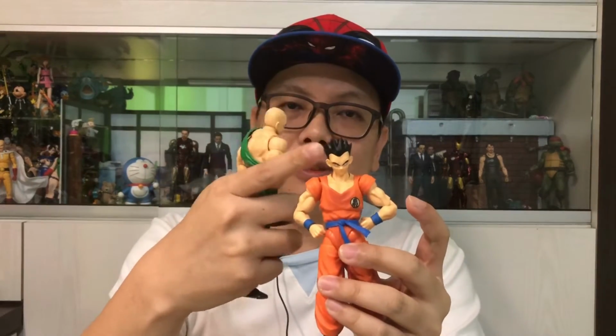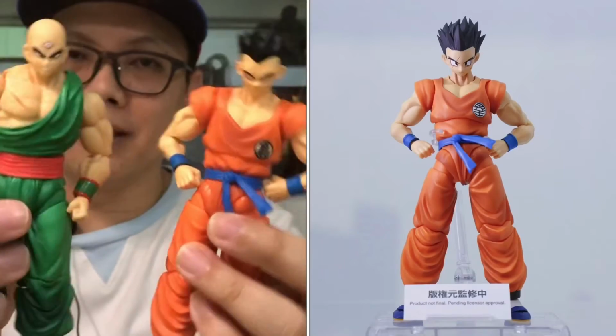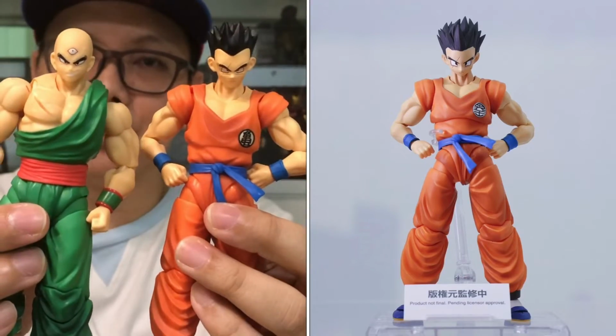Okay, so these two are actually from the Demoniacal Fit. The accessories for this Tien as well as the heads for the Yamcha are actually from the Demoniacal Fit, and you can see how close they are, resembling the real thing from the S.H.Figuarts.